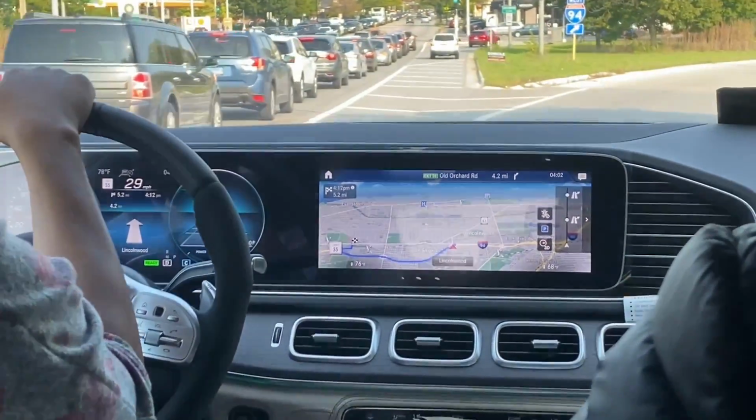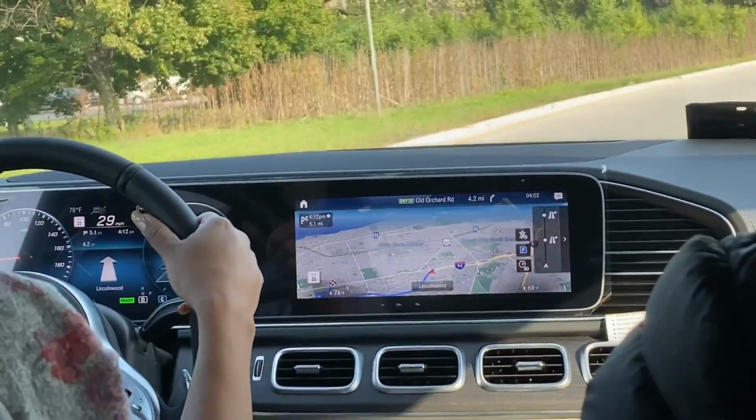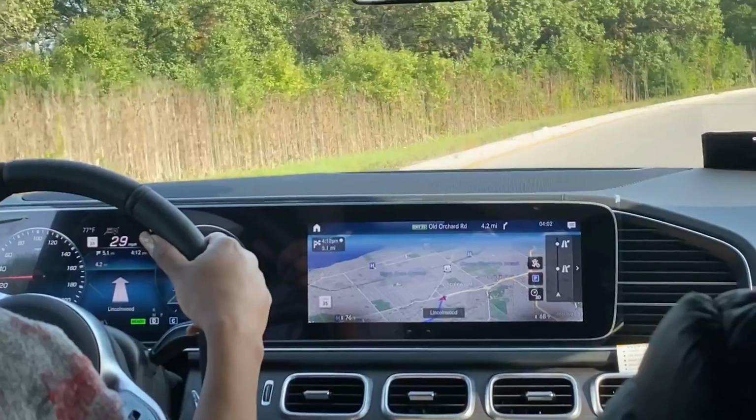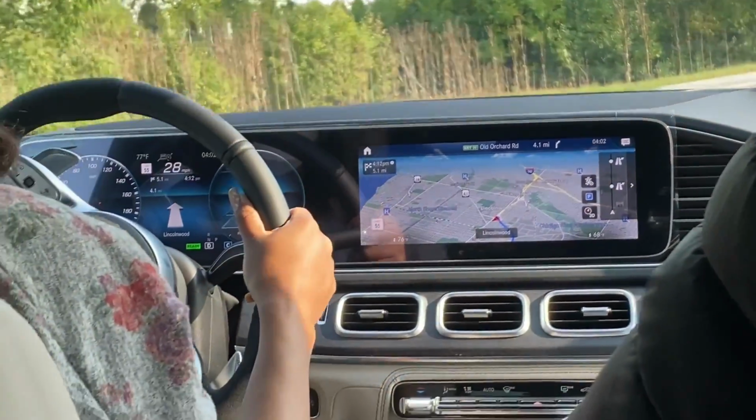Does the G-Wagon have this capability? For the augmented video? Yeah. I think the 2021. 21 is due. Okay, but the 2020 then.